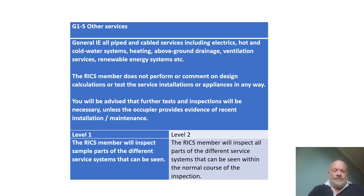And with level 1, the RICS member will inspect sample parts of the different service systems that can be seen. And with level 2, the RICS member will inspect all parts of the services and systems that can be seen within the normal course of the inspection.